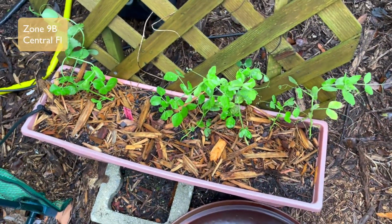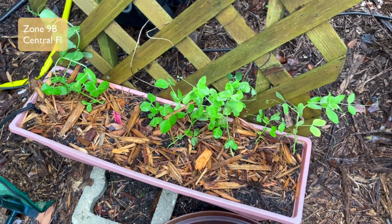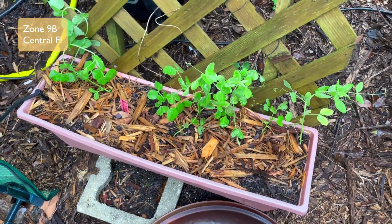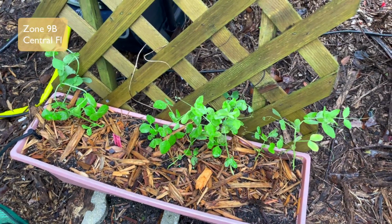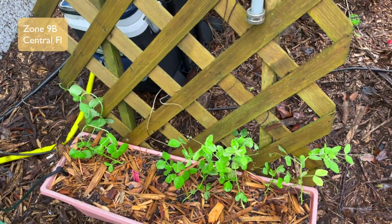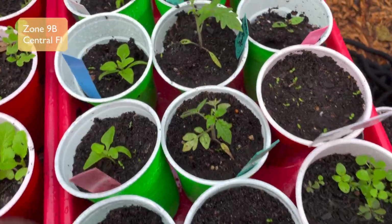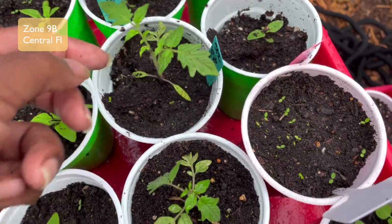These are the peas on the side of the trellis, and they got hit hard last night. They were actually laying down. So I'm hoping to get some good sun. The sun's not coming out till this afternoon, and this is not a good spot for sun. So we'll keep our fingers crossed. But overall, everybody is looking okay.